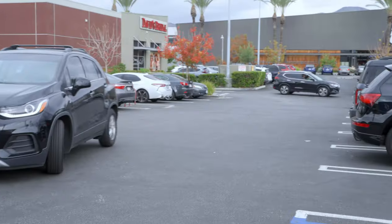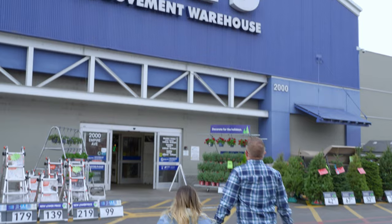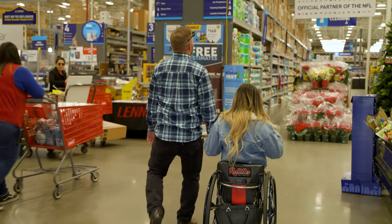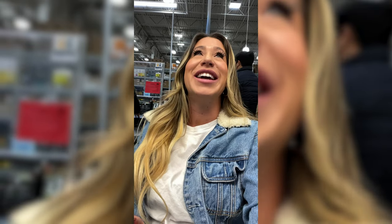So we are heading over to Lowe's officially. Let's go get some baby stuff. Yay! So we are at the paint section, and we are going to pick out a really pretty pink for baby girl's nursery. So let's see what we pick.